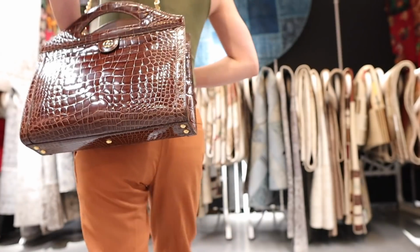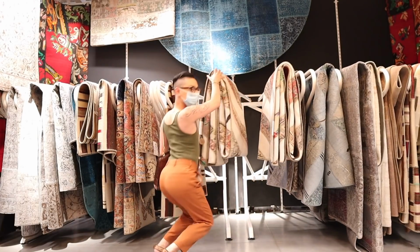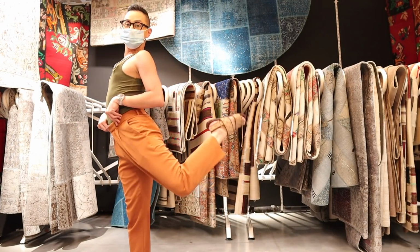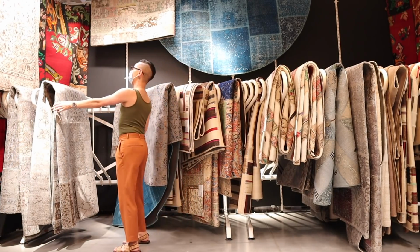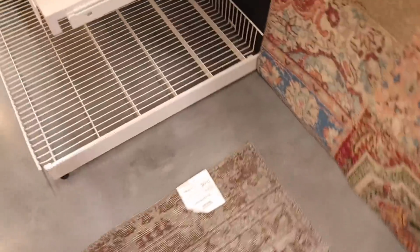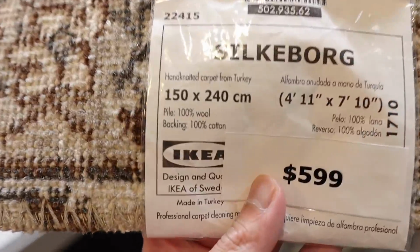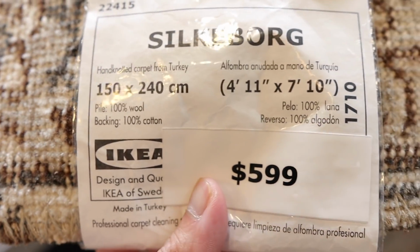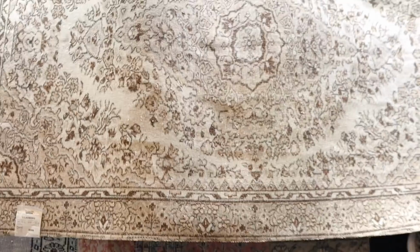What in the world? These look like vintage Turkish rugs, you guys. Oh my gosh. Are you guys seeing what I'm seeing? The quality. The quality. This is $449. So freaking good, you guys. Wow. Okay, so they are in fact 100% wool. $599 for almost like a 5x8 kind of weird sizes, but so nice.